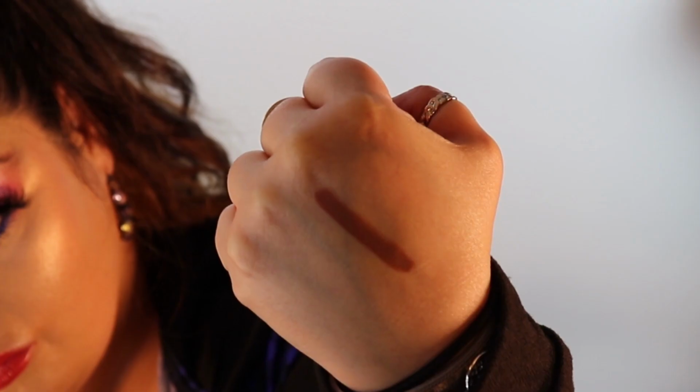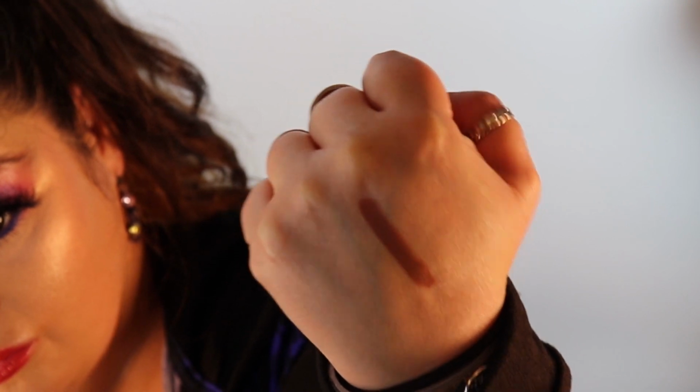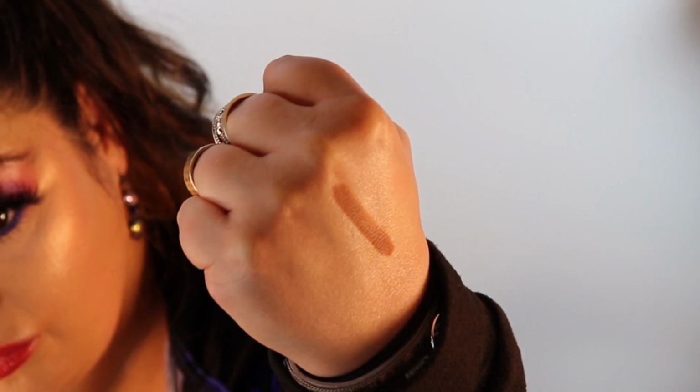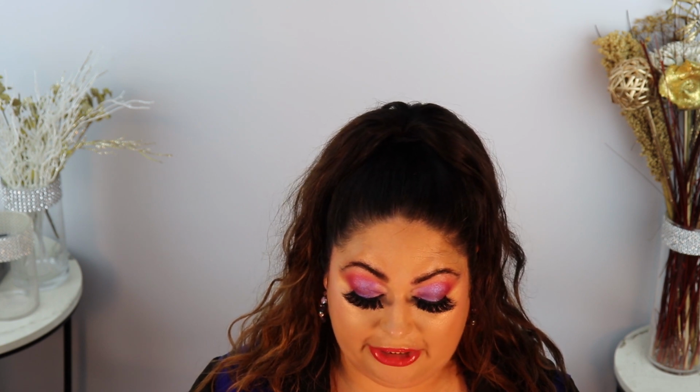Formulated with a unique mix of vitamin C and E and moisture locking hyaluronic acid spheres, this pencil delivers buildable color while keeping lips soft and smooth. Pairs perfectly with Painted Matte Lip Color.